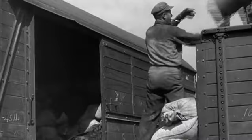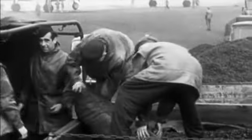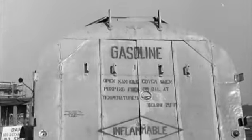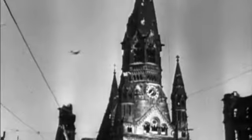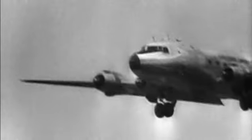Their strategy was to implement an airlift, a massive airlift. Food, milk, coal, gasoline. West Berliners need 35,000 tons of these supplies every single day. An airlift this big has never been done. The Soviets bet it never will.